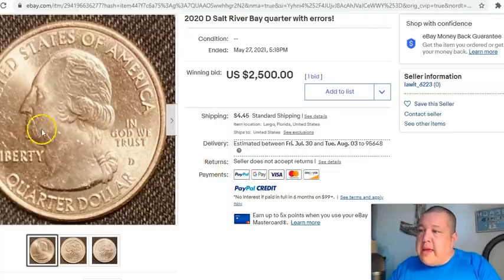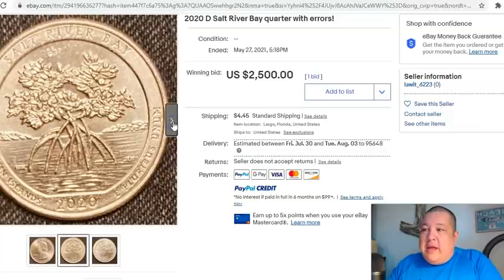I would say, as far as this coin goes, I don't see anything. There's even a few digs, a few hits right here on the reverse, which is quite annoying and very distracting. That on its own, on such a new coin, wouldn't warrant a lot of money anyways.